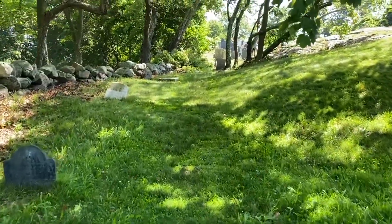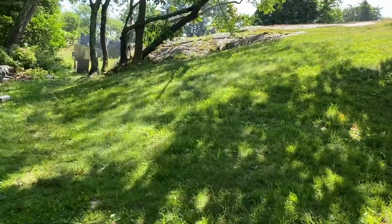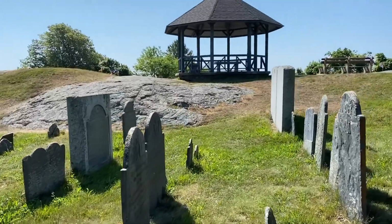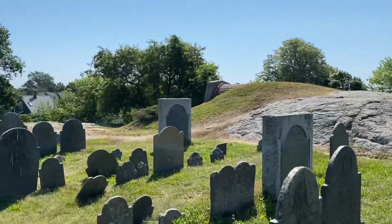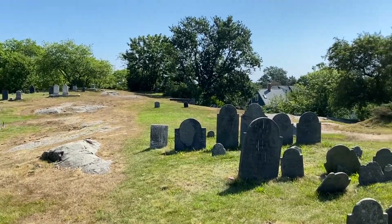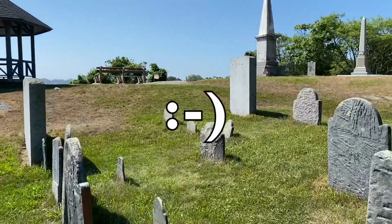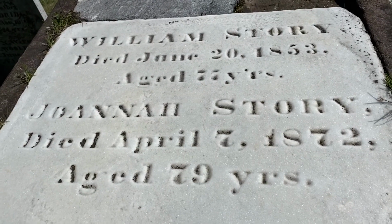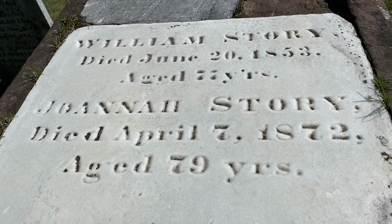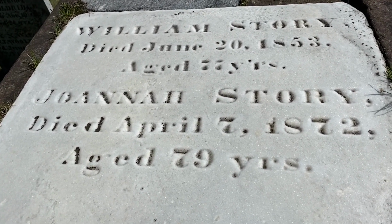And once again, you might recognize the gazebo and some of the scenes here from Hocus Pocus and The Good Son. I guess in reality that my ancestors and everybody else's ancestors here in this graveyard are somewhat movie stand-ins or movie stars. I used to read this stone a lot, not realizing that this was a relative, and this is actually my 5th great-grandfather's half-brother William.